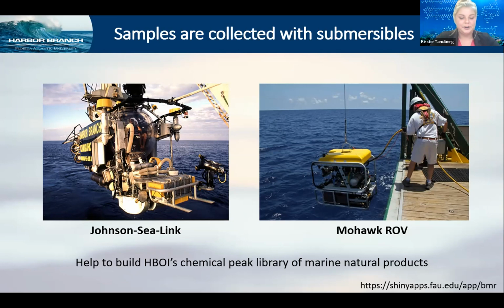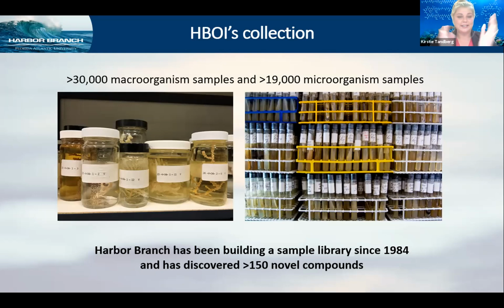So in the 30-something years that Harbor Branch has been building this library, over 30,000 macroorganism samples, so marine invertebrates like sponges and corals, even sea cucumbers and tunicates, have been collected, and over 19,000 microorganism samples have been collected. So from these organisms, over 150 novel compounds have been identified, and this list is just growing.